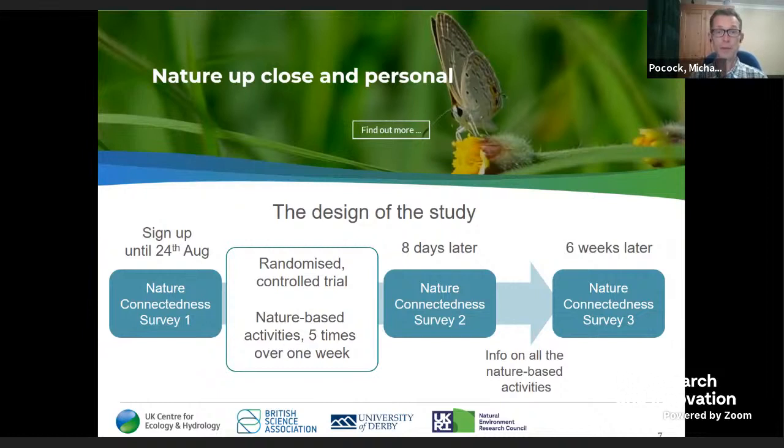So for those people who signed up, we invited you to do a nature connectedness survey. And as we said, we know that these measures of nature connectedness relate to well-being. Once you did that survey, you were then allocated into a group and asked to do an activity 5 times over the course of the week. And these groups were randomized. It was a controlled trial. I'll say a bit more about that in just a moment.